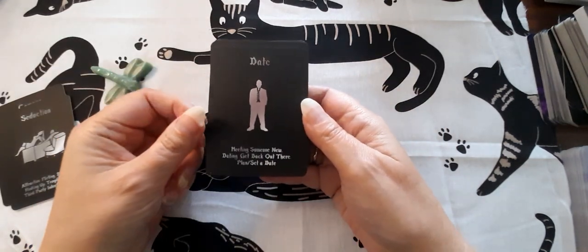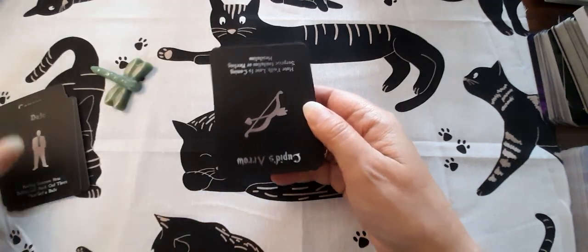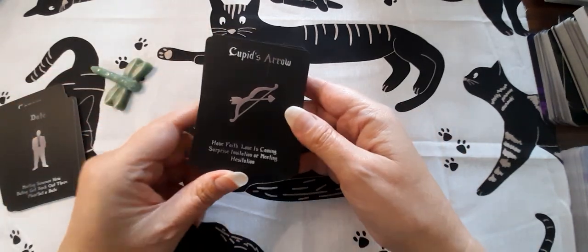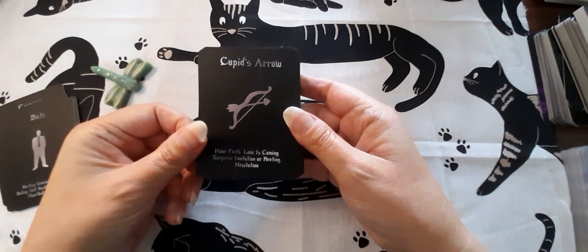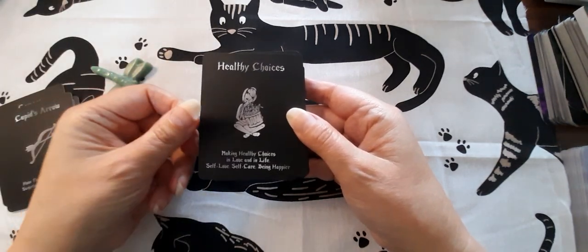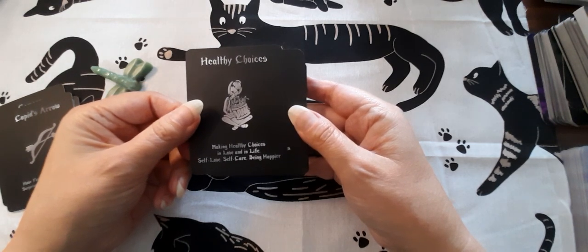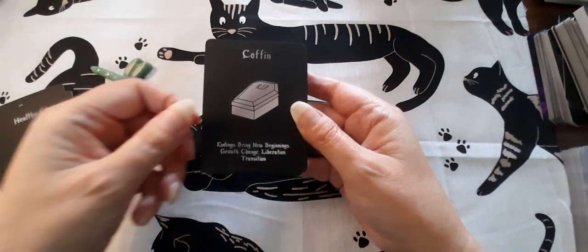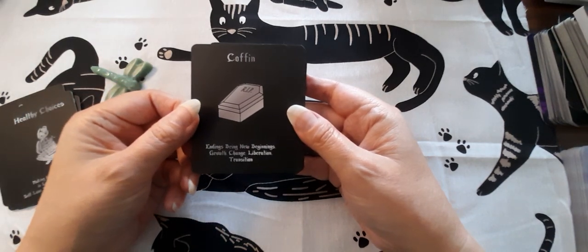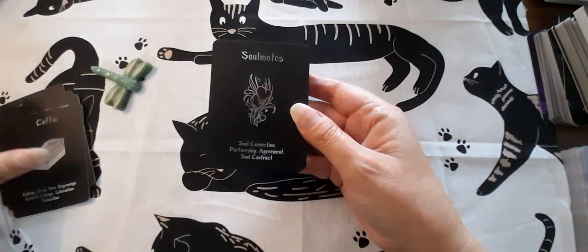A date, meeting someone new, dating, getting back out there, plan and set a date. Cupid's arrow, have faith, love is coming, surprise invitation or meeting. Healthy choices, making healthy choices in love and life, self-love, self-care, being happier. Coffin, endings bring new beginnings, growth, change, liberation and transition.